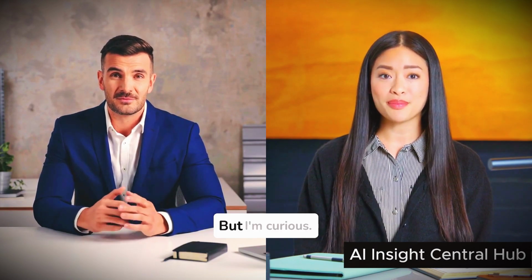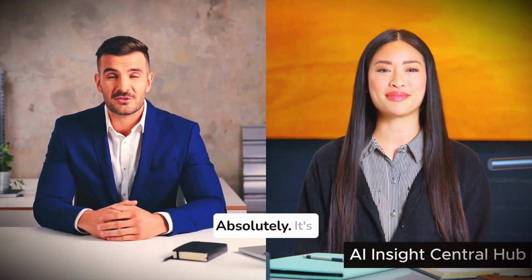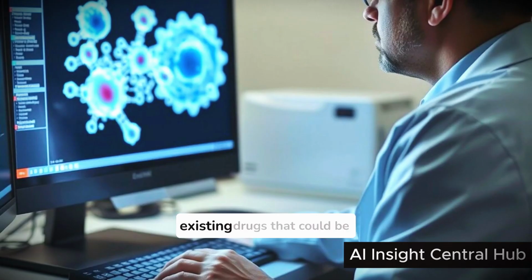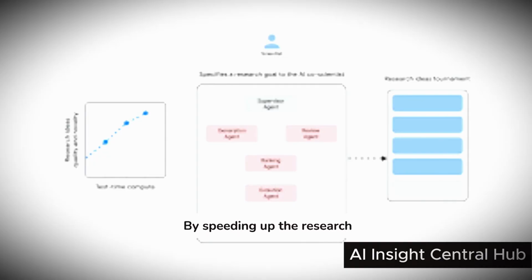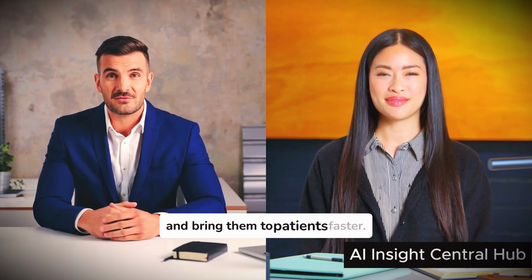That's clever. But I'm curious, does this system have any real-world applications yet? Absolutely. It's been used in areas like drug repurposing. For example, it helped identify existing drugs that could be effective against certain cancers. Wow. Really? That could have huge implications for healthcare. Definitely. By speeding up the research process, it can accelerate the development of treatments and bring them to patients faster.